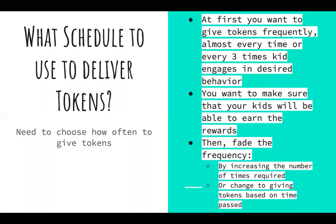What schedule to use to deliver tokens? You need to choose how often to give tokens. At first, you want to give tokens very, very frequently, almost every time or every 3 times kids engage in the desired behavior. You want to make sure that your student will be able to earn the rewards. You don't want them to be unattainable. Then fade the frequency by increasing the number of times required or giving them tokens based on time passed.